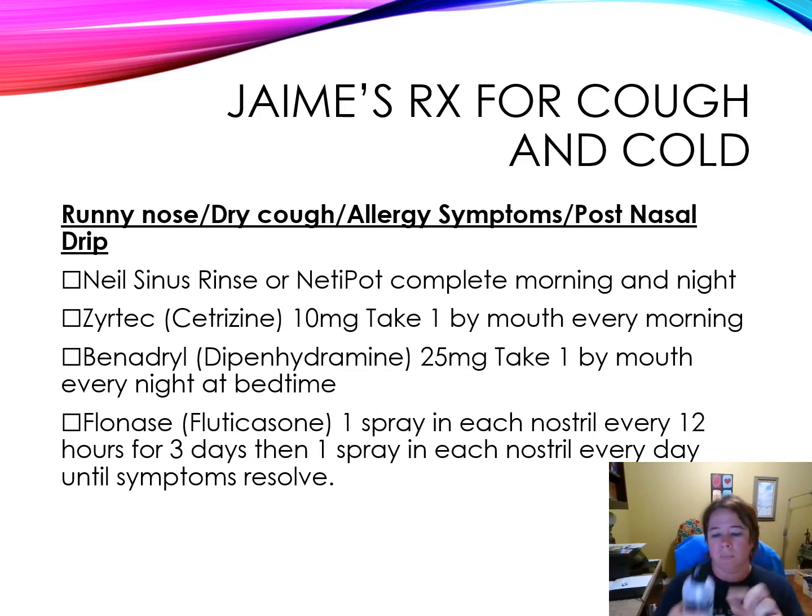But you're not done yet, because they're going to do half of the bottle on one side and then half the bottle on the other side. And I literally want them to do this every morning and every night. This right here is actually the number one recommendation for anyone who gets frequent sinus infections.